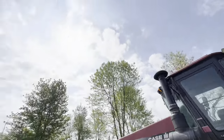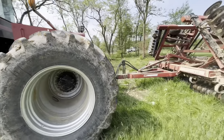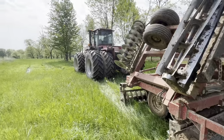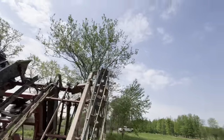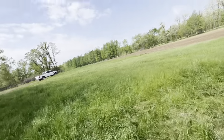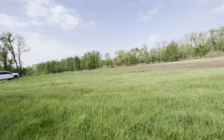All right, well, the sun is shining. We got about 100 acres worked. So we're gonna leave this whole rig and, well, we're gonna go get the planter and blue skies and good times. Jump in the truck here and go get the planter filled up and see what we can plant this afternoon.